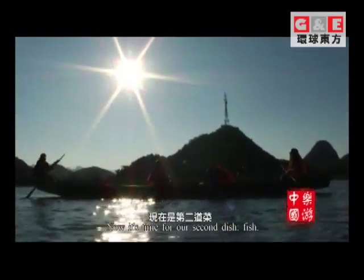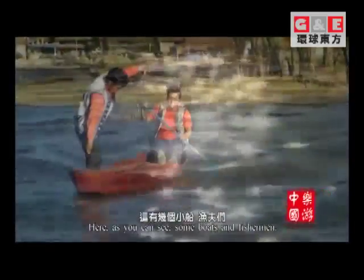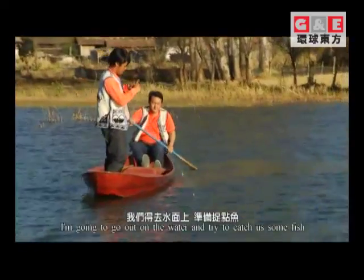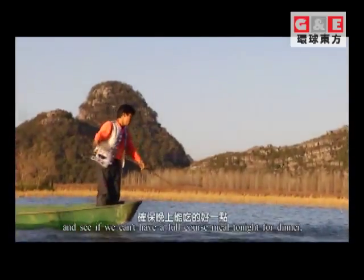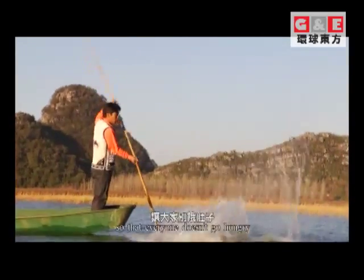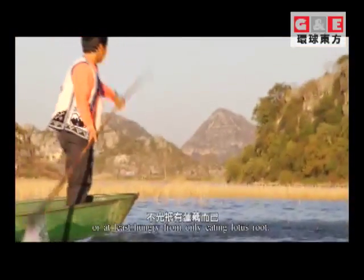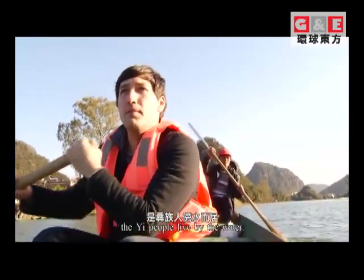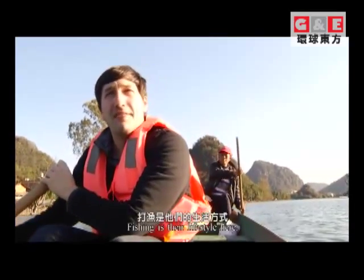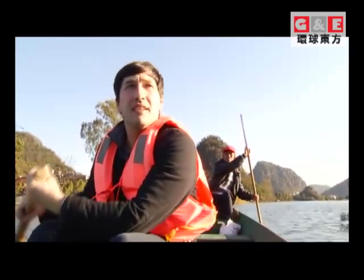And now it's time for our second dish, fish. And here, as you can see, some boats and a fisherman. I'm gonna go out on the water and try to catch us some fish and see if we can have a full course meal tonight for dinner, so that everyone doesn't go hungry, or at least really hungry, off just only lotus root. This is the only region where the Yi people live by the water. Most other Yi people live in the mountains. Fishing is their lifestyle here. They catch fish, they live off of it.